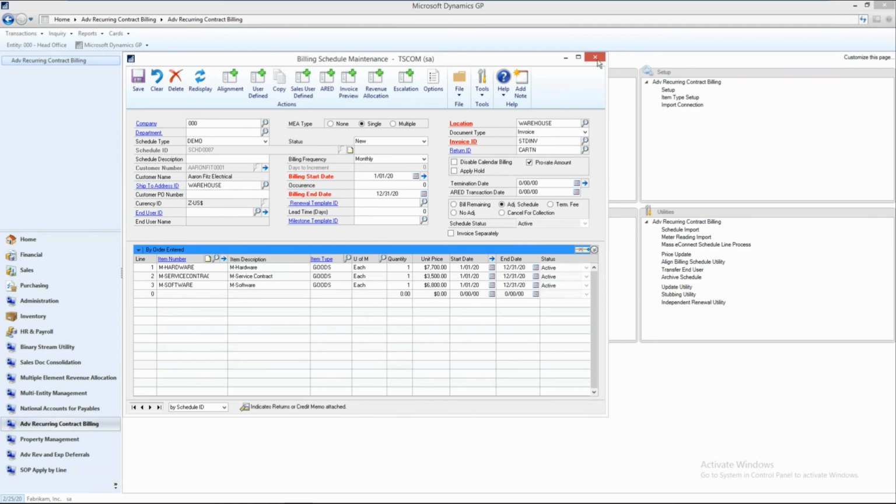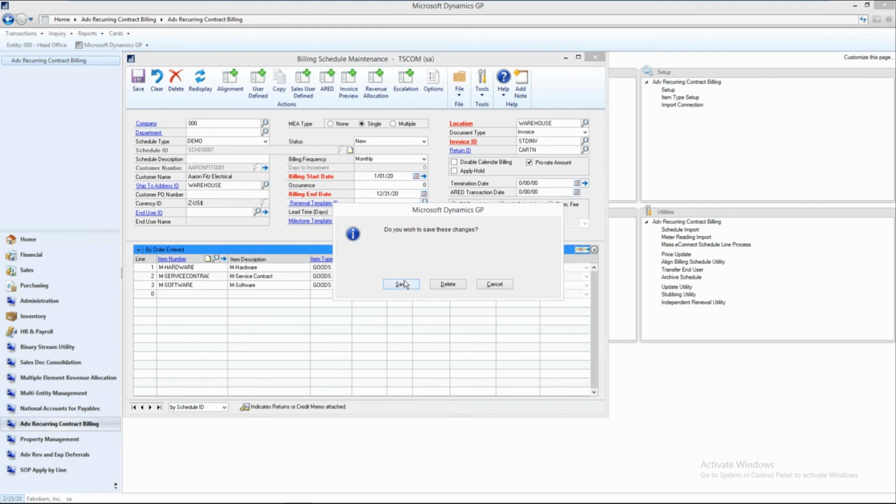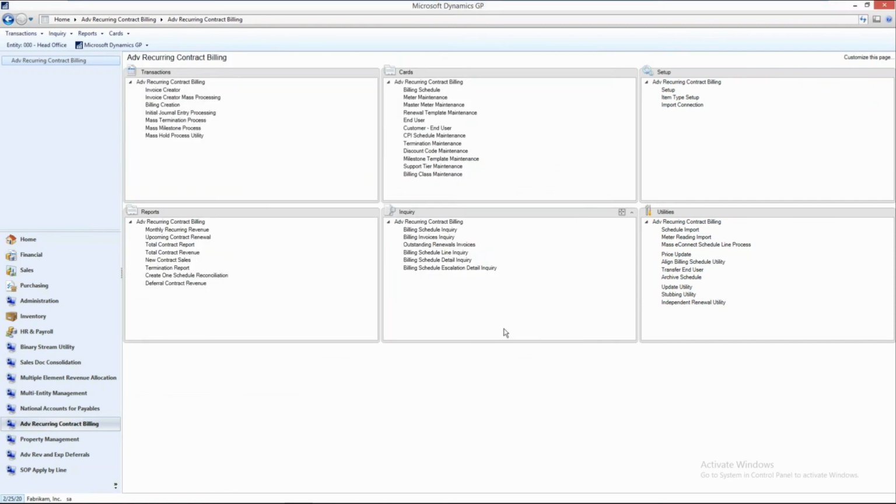So we've covered a lot of ground. We've looked at billing, we've looked at deferrals, we've looked at revenue allocation. Let's look very quickly at some of the reporting that we have available to us. Under the advanced recurring contract billing, so on the billing side of things, we do have under the inquiries some quick hit inquiries. We also have some reports.